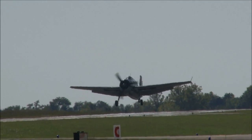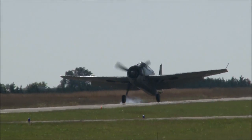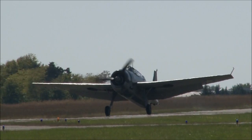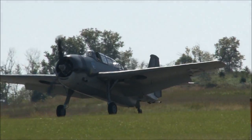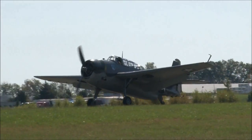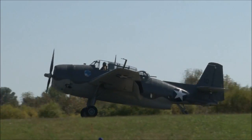In today's age, with the modern jets, we keep the aircraft at power all the way to touchdown, and as soon as the aircraft touches down, you have to go to full power in order to be able to go around in case you miss the wire. But in a prop airplane, because you've got instantaneous thrust, you don't have to do that. Nice landing. Very, very nice landing.